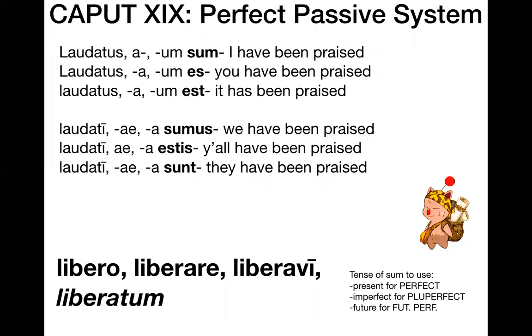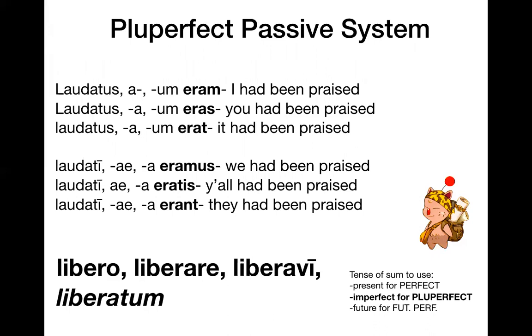Sounds confusing when you say it out loud, but it's less confusing when I don't say it out loud. So the pluperfect endings, instead of sum es est, sumus estis sunt, are going to be eram, eras, erat, right? So eram, eras, erat, when those are verbs by themselves, that means I what? Not I am, but I, these are imperfect. Anyone? Was, you were, it was, we were. But when we attach them to a fourth principal part, that is how we get the pluperfect passive.